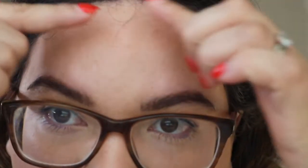So what I do now, I like to wait a little bit, and since we wait, I'm just gonna go ahead and put on my glasses, and let me give you a close-up. This is my face right here with makeup. You guys can see everything coming. I like to be pretty natural, like you guys can see. My face is not porcelain or anything.